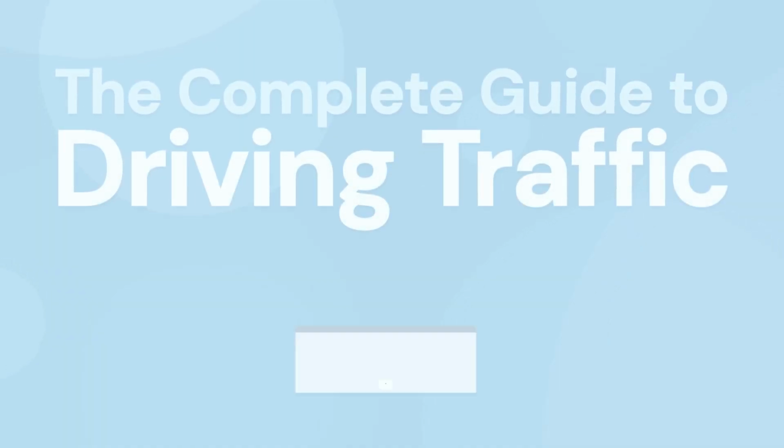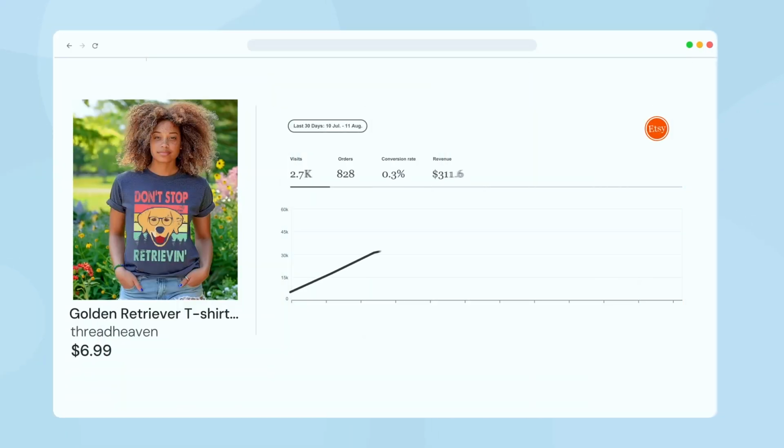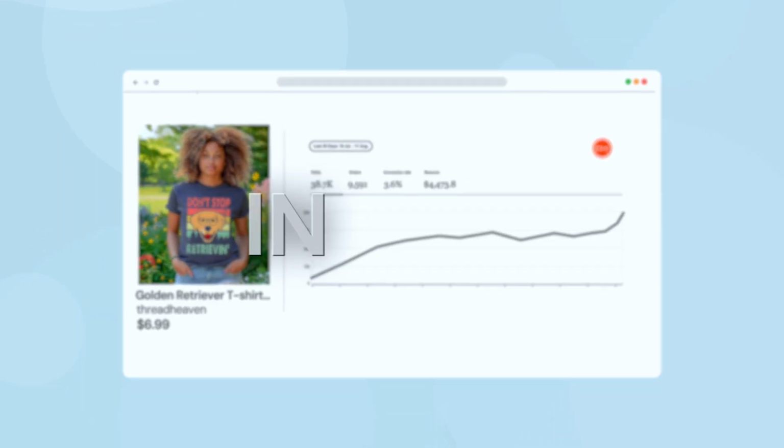How do you get customers in 2025? Today, I'm going to give you the complete guide to driving free traffic through your SEO on Etsy. You can have an amazing product, but if you have no customers, do you really have a business? So today, I'm going to give you the best model for marketing your products for free in 2025.